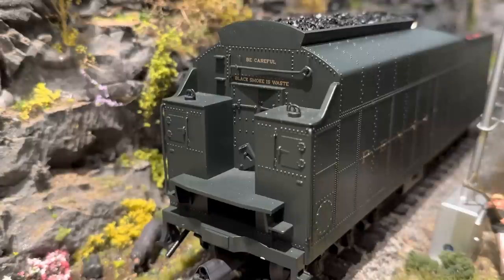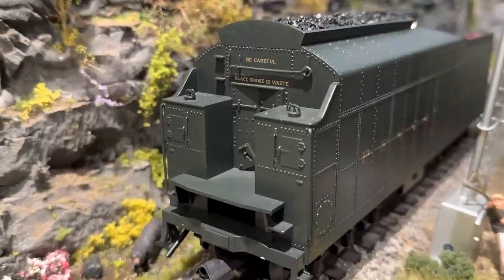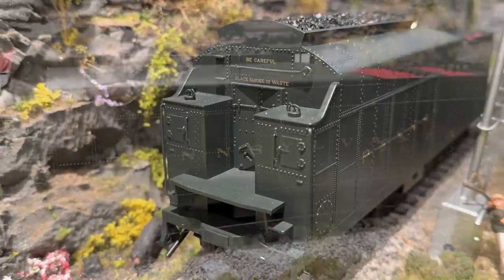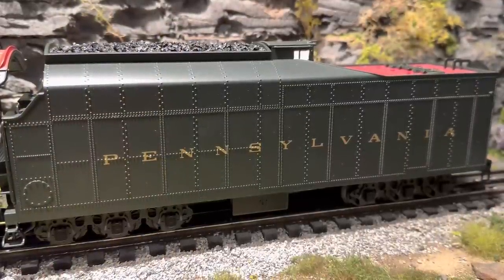Now we'll take a quick look at the tender. I thought this was neat. It says, "Be careful, black smoke is waste." You can also see all the riveting detail. It just looks fantastic. Here's a good look at the side of the tender. You can see all the riveting detail and the nice gold Pennsylvania lettering.